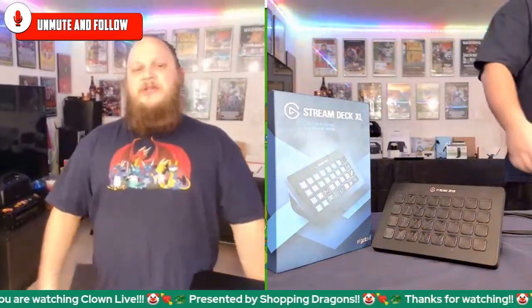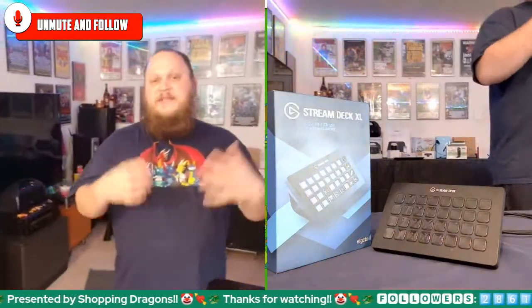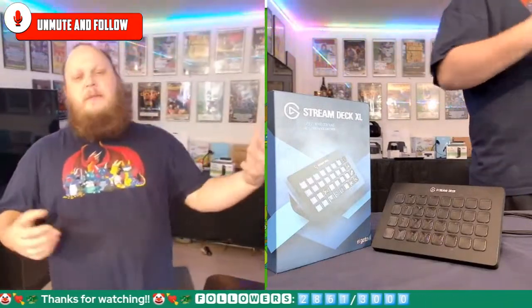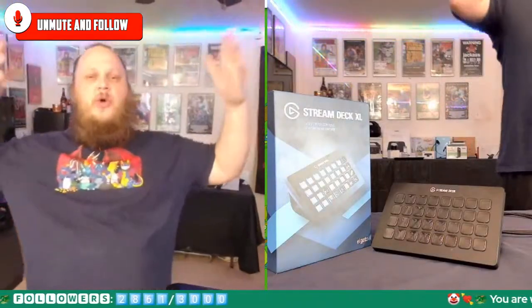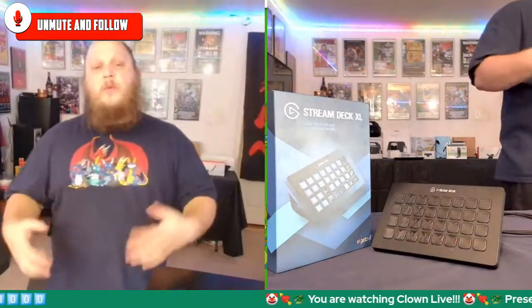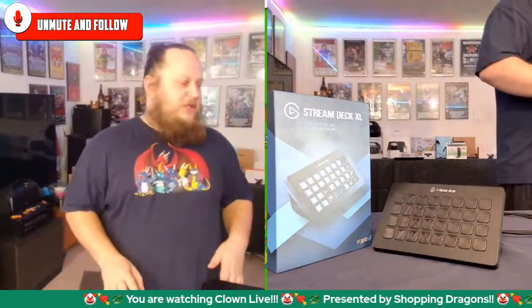Now I've got all these pages and folders and different things set up for sound effects and shortcuts to control the way that my streaming software functions. So I never have to memorize all of these shortcuts anymore. And the Stream Deck software makes it really, really easy to set up the buttons. And I really just love the Stream Deck.